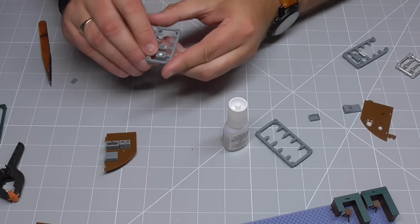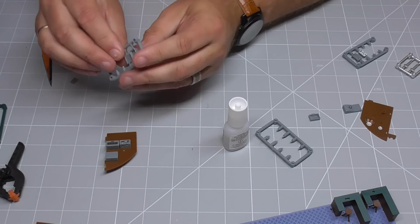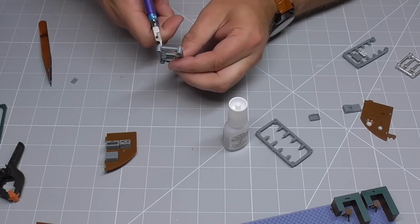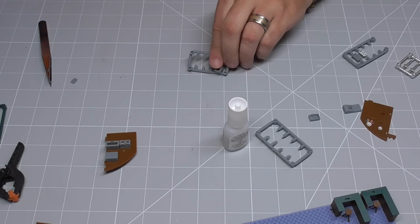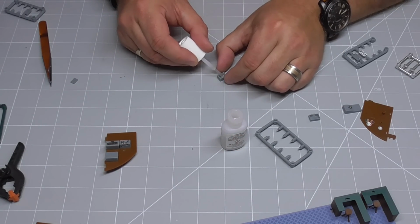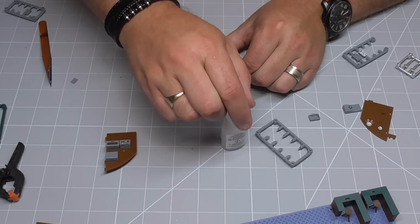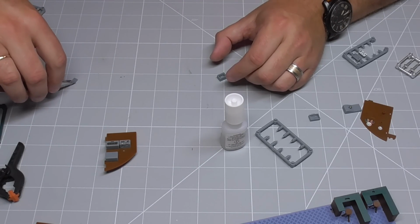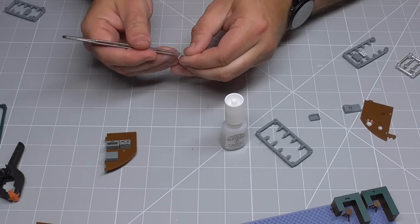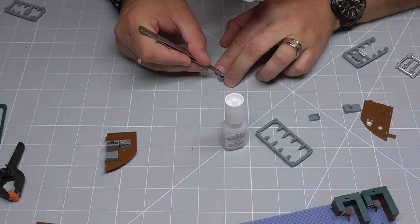Now I want this dial here, which has got a hollow back. I'm going to cut that off. And I do have a blank detail which I'm going to be putting into the back of this. So I'm just going to put some glue just around the edges in there. I've got this detail looking like this. Just get that into the back here.